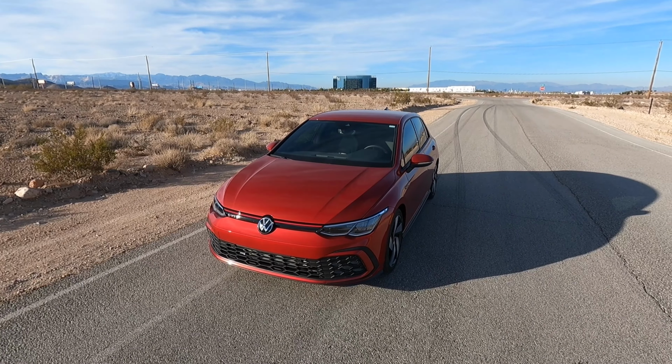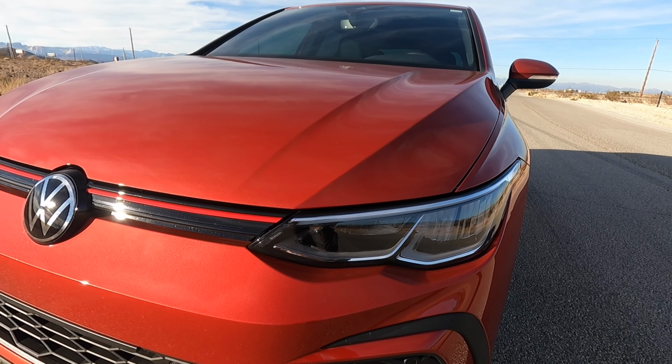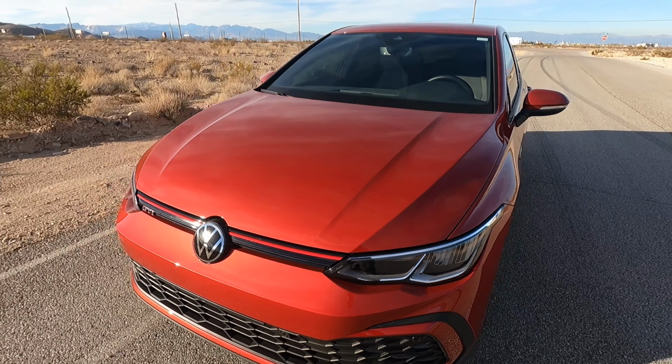This is my 2022 MK8 Volkswagen GTI, and in this video I want to go over my future plans and modifications that I want to do with this car. So mine is an S model and I have the basic headlights. Now I think the headlights are going to be extremely expensive to upgrade to the nicer ones off of the SE and Autobahn trims. And for 2023 they all have the nice ones. So I think I'm going to leave the headlights alone. They still look good, so I'm gonna leave that alone.